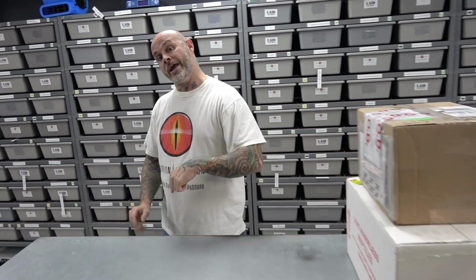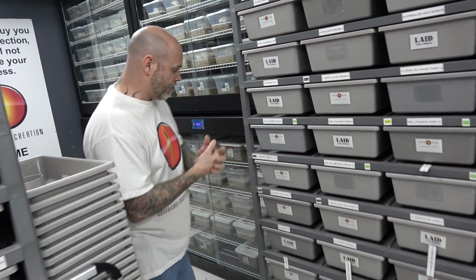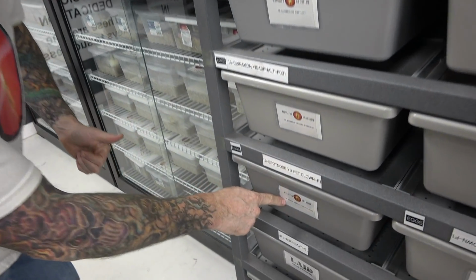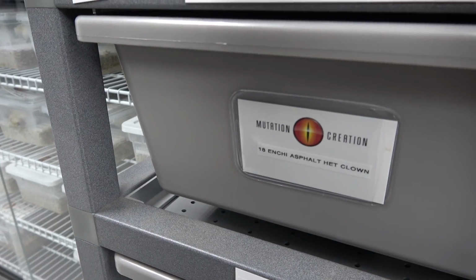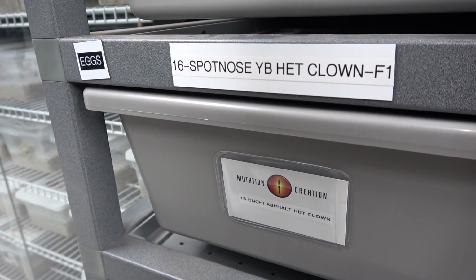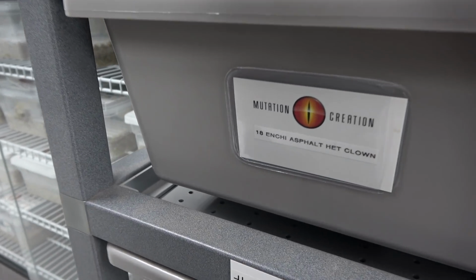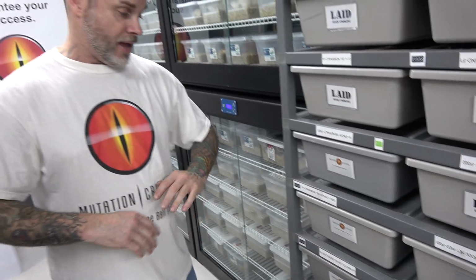And I'm also gonna show you right now, come over here. I'm really excited about this pairing. This is a spot-nosed yellow-belly het clown bred to an Enchi asphalt het clown. So here, my main goal is to hit a freeway clown, but a spot-nosed freeway clown, an Enchi freeway clown, or even the spot-nosed Enchi freeway clown. I don't even know what they're gonna look like.